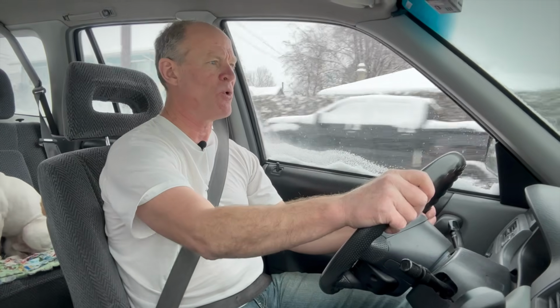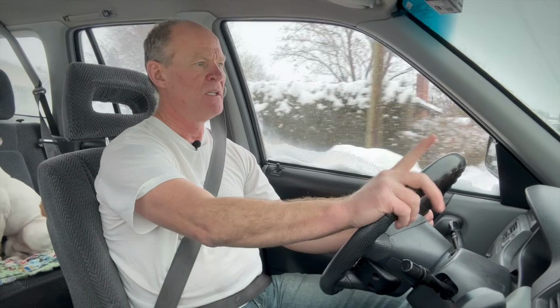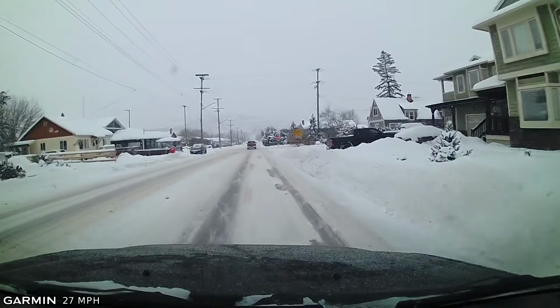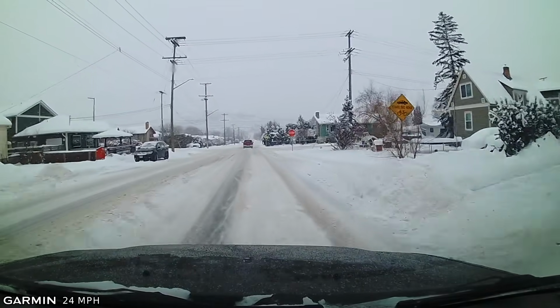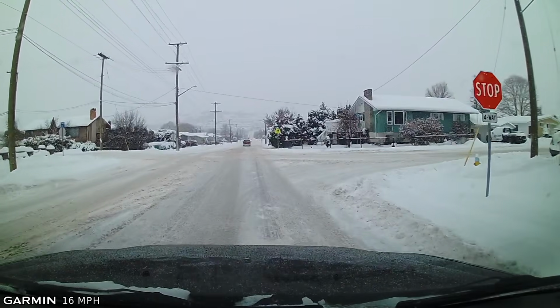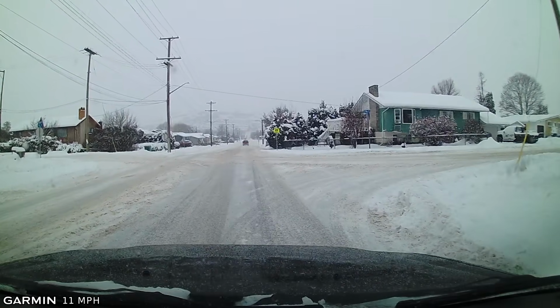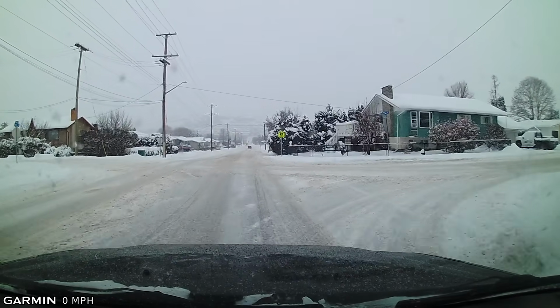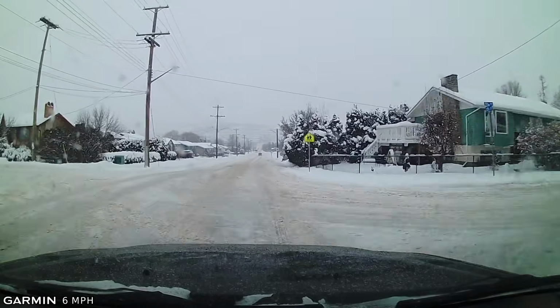Now you can see I have a warning sign here that there's a stop sign ahead. The truck is braking in front of me. Now I'm going to start slowing down back here. There is some dry pavement here, but for the most part, I don't want to take any chances. There's a sidewalk here. I want to get stopped behind the sidewalk. I can't see the lines on the roadway. And then proceeding, checking again, and we proceed.